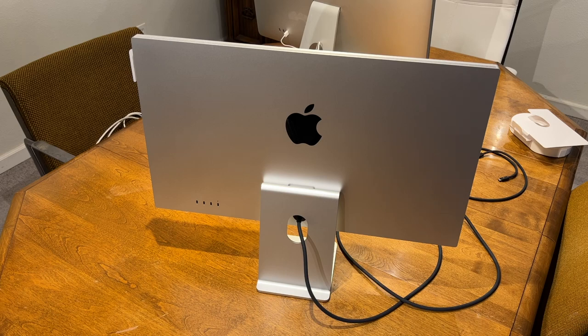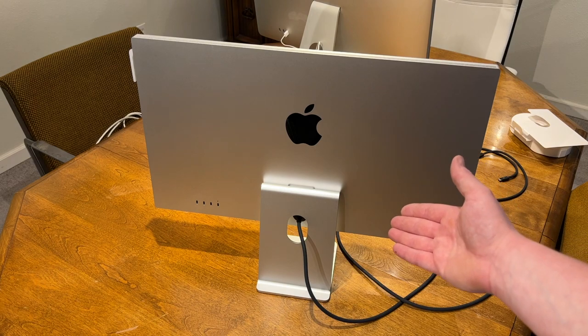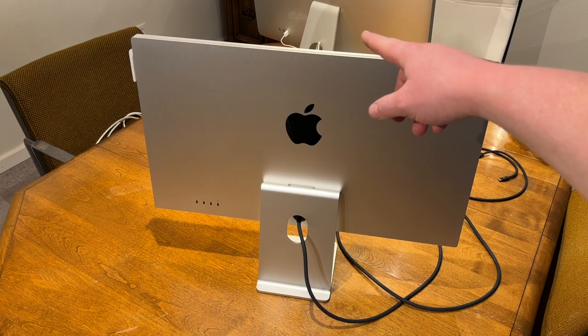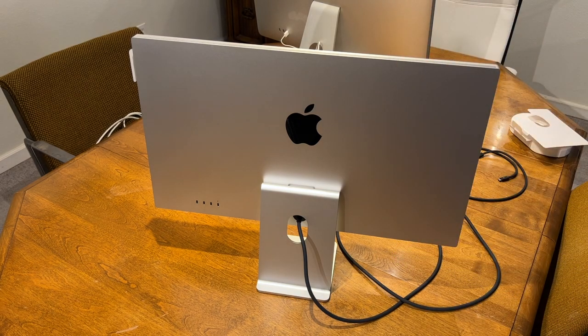Now, that was another thing people were upset about. Why in the world doesn't this have an adjustable height stand? Well, do you see that one behind it? It certainly doesn't either. So what's the big deal? They've been doing that forever.